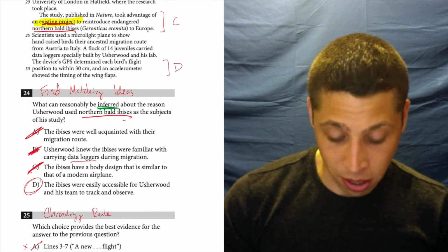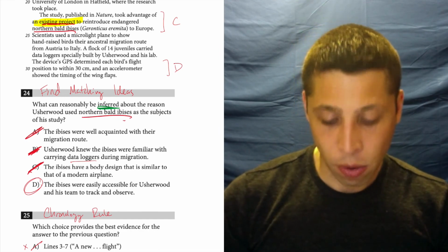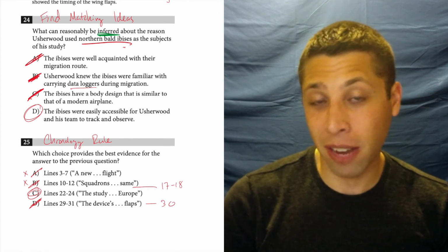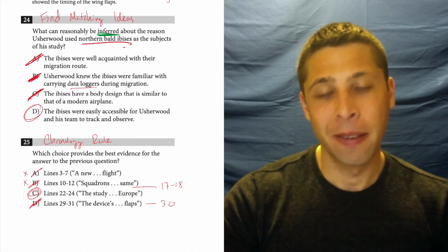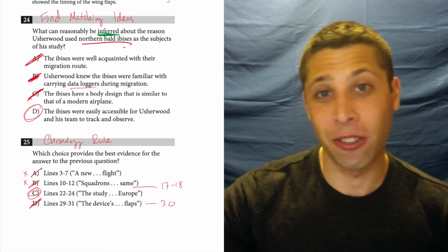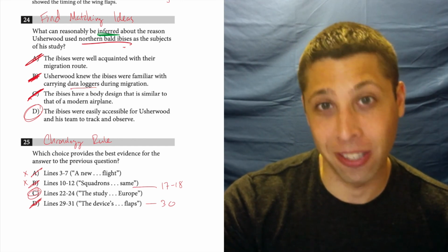I asked a question. Why were the ibises easily accessible? Because of an existing project. Done. So I will be very confident in this pair. This is, in fact, one of the easier evidence pairs that I've ever seen. And it's because the ideas match so perfectly between the lines, the choices, and the original question. Try to take advantage of those situations, and that's why we break it down and look at smaller words. It's easier to notice those matches and get the questions right.